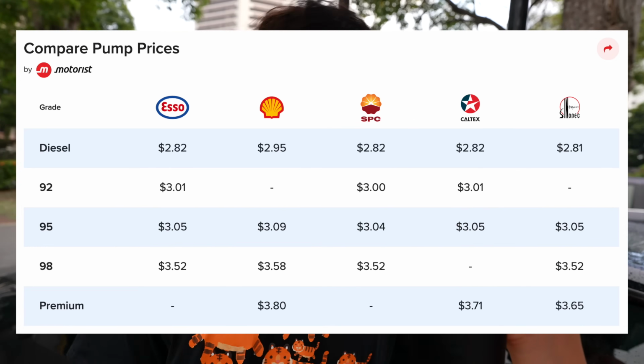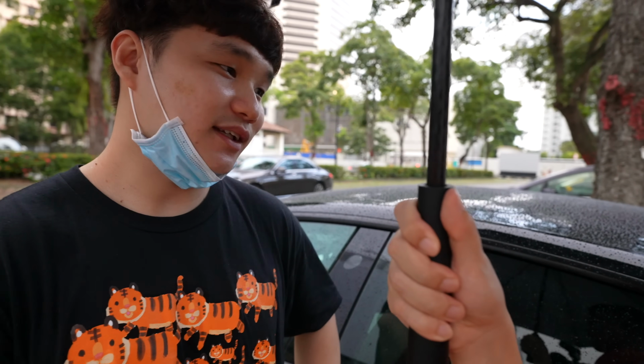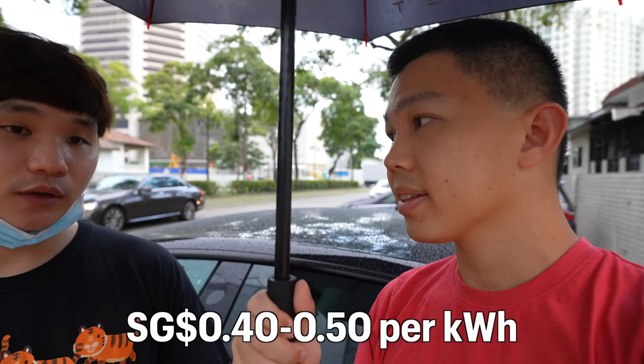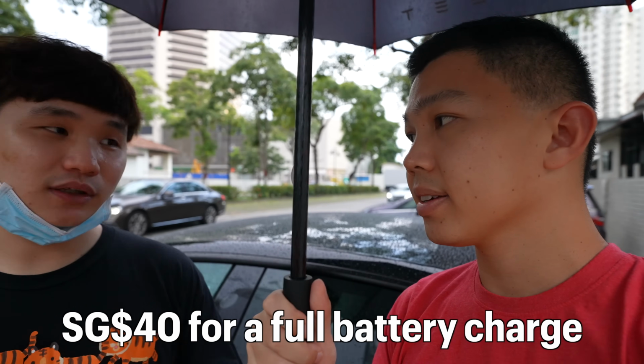Not at all. I mean, look at the price of petrol, right? Paying way lesser than petrol. So I just go enjoy and just drive a car. And even if Tesla starts charging, it's going to be one of the more competitive rates around. Right now with the public charging network, we're looking at about 40 to 50 cents per kilowatt hour. For my car, if you do a full charge, it's about $40, but no one does a 0 to 100. So at most I would pay about $20 for a 20 to 80% charge.